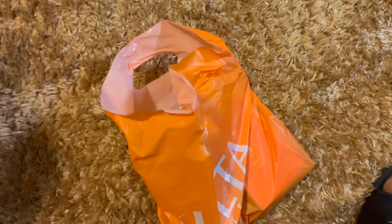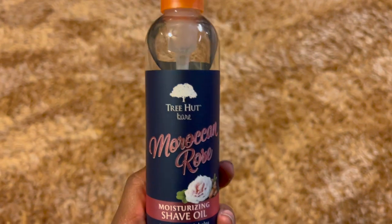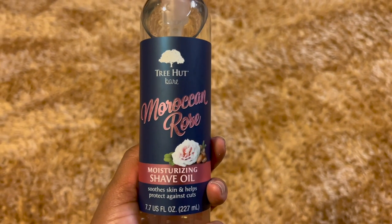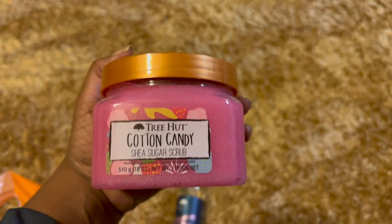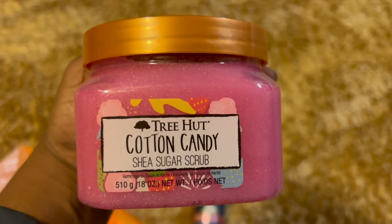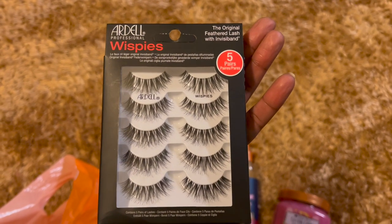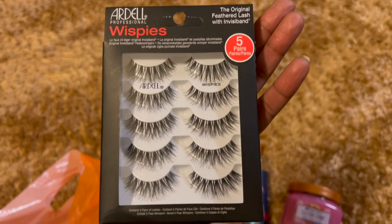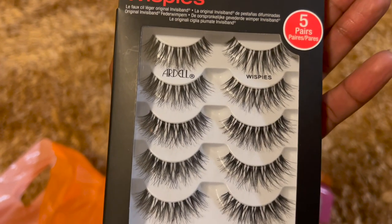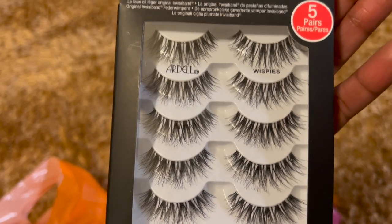All right, y'all, I'm back at home. Let me show y'all real quick what I picked up in Ulta. Picked up this Tree Hut Moroccan Rose Moisturizing Shave Oil. Smells really good. Picked up some Tree Hut Cotton Candy Shea Sugar Scrub. I'm excited to take a bath, seriously, because of this right here. I grabbed these Ardell Wispies. I usually do the Kiss Wispies, but I haven't done these ones in a while. I can't remember which shape this is, but they are all the same. I do like them because they're more full in the middle versus on the very end.